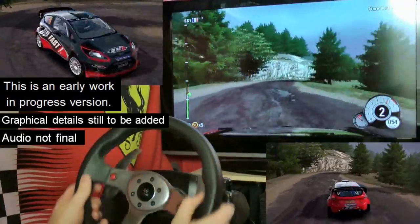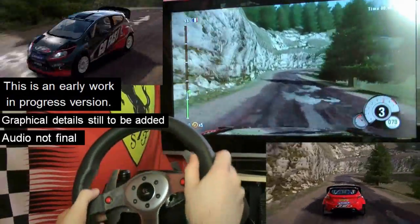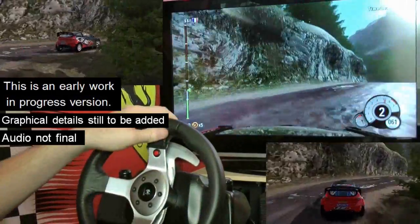The co-driver is much more informative, much more sensible. I like the co-driver. Good to hear. Well spoken, giving you the commands as you need them.